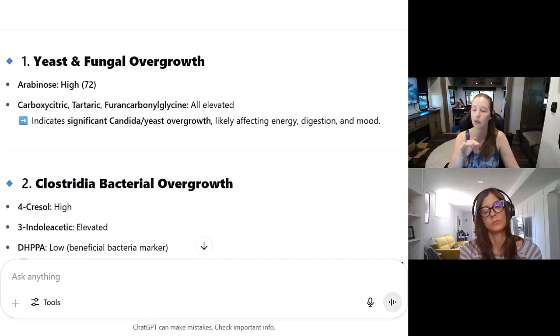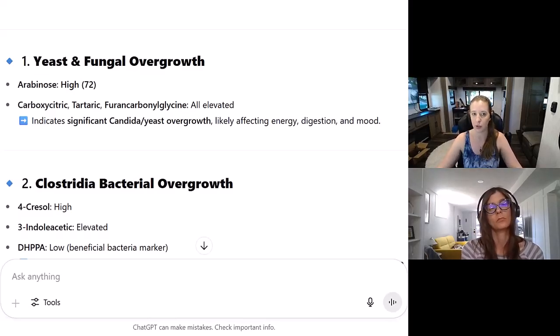And if I didn't even look at the rest of this testing, we would absolutely start by looking at the mold piece versus anything else. So that is number one. I don't think ChatGPT knows how to look for mold when it comes to the organic acid test, as do most practitioners in the holistic health functional medicine space. They do not know how to read this test to look for mold.